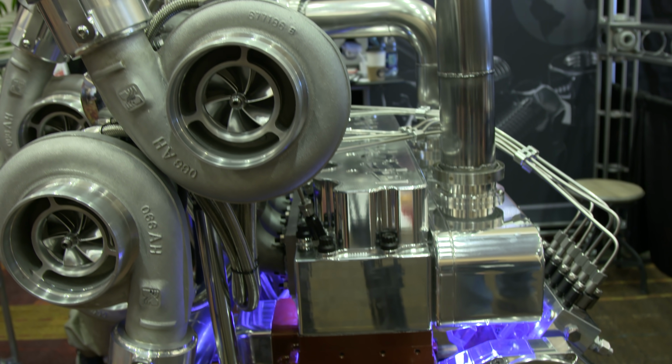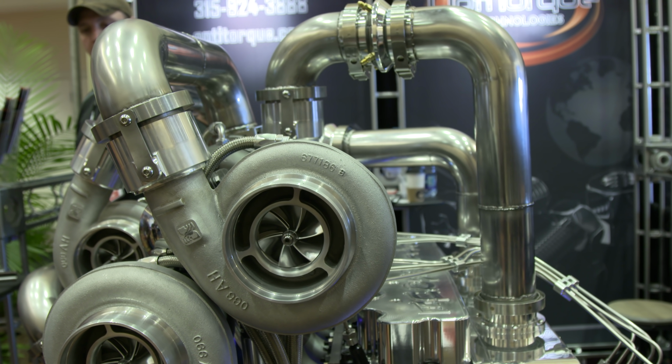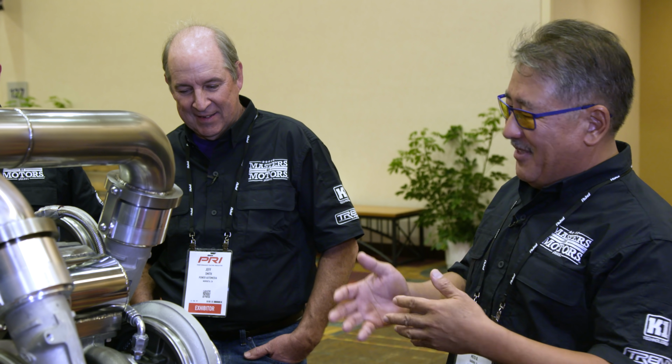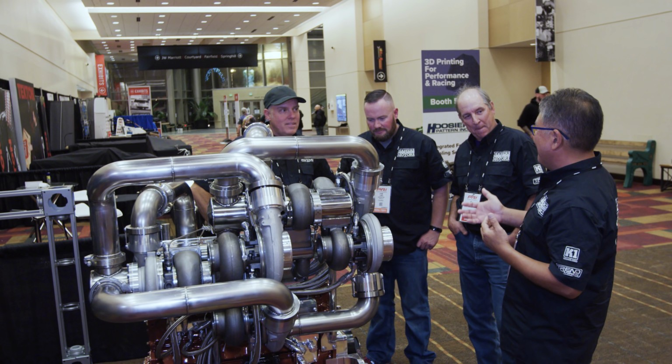So you have your two first stage turbos, and each one of those goes into two other turbos, and that's probably not that efficient because on compressors you have all the backside leakage losses, and that sounds terrible.